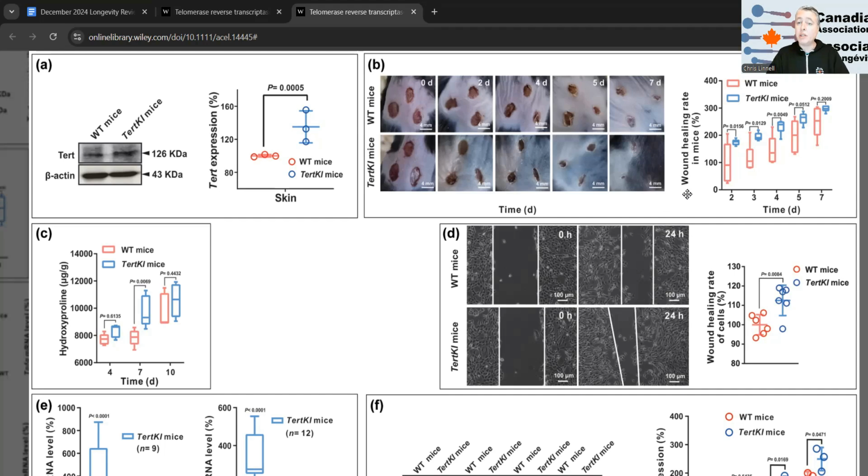And we can see here on the right is the wound healing rate in mice percentage. And once again, the blue bars are the treated mice, and their wound healing rate was higher than the control mice. And for the most part, that reached significance as well.